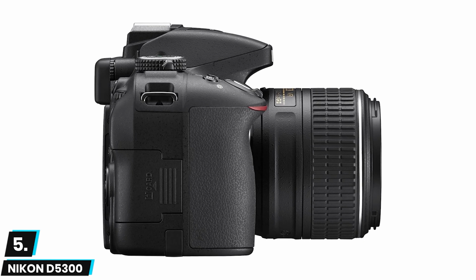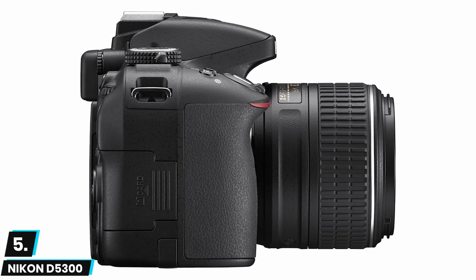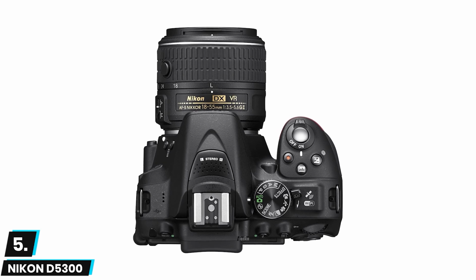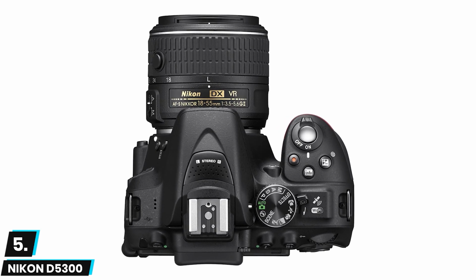The image quality on the D5300 is noticeably better than that of its predecessor, and with a startup to shooting time of only 0.3 seconds. This also has a continuous shooting speed of 5 frames per second. Its speed is pretty decent for both personal and professional use.